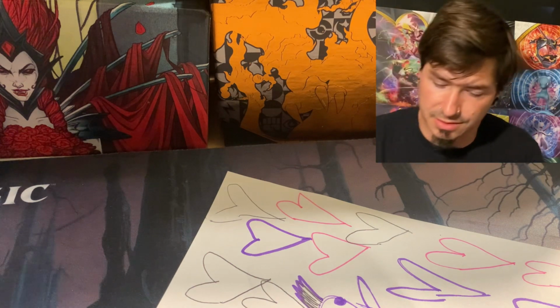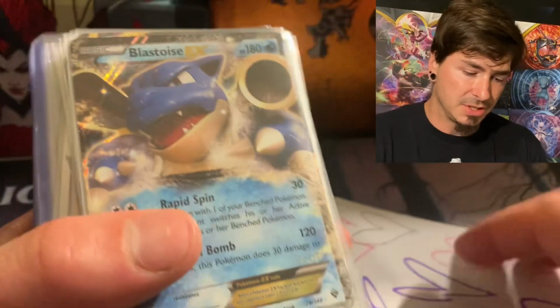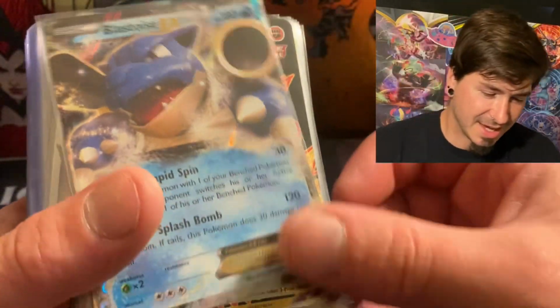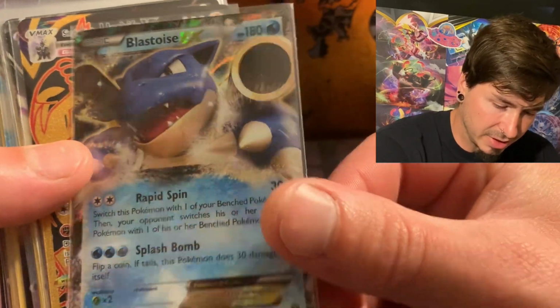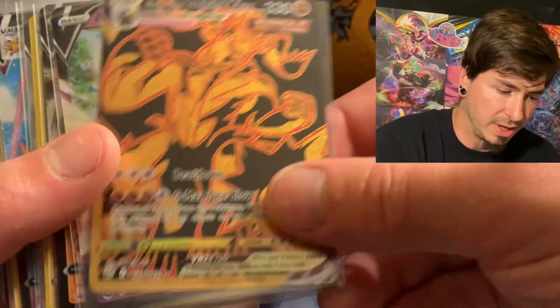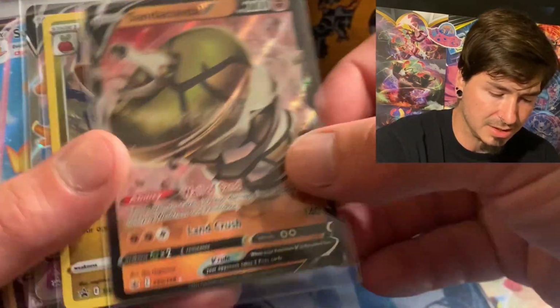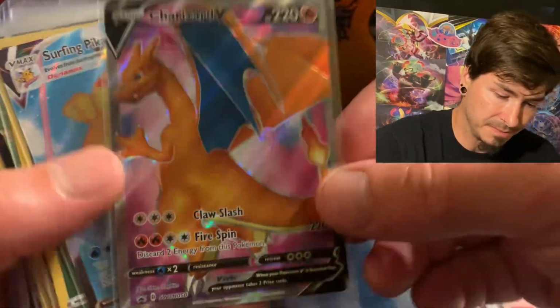And then, I should have just shown some of the ultras, but we'll go into these. So with these, I'm probably just going to sort them by condition. So if they're near mint, or if they're lightly played or damaged, they're just going to be thrown into a group and sold, or maybe I'll just make them an offer.